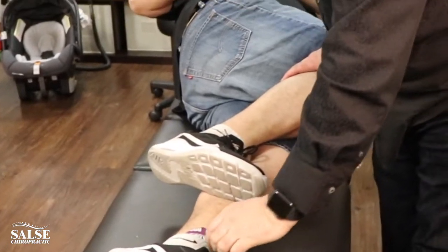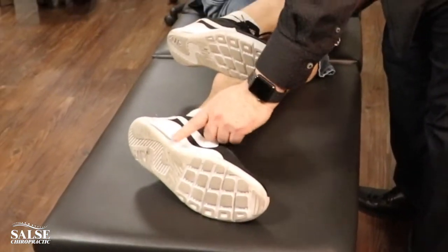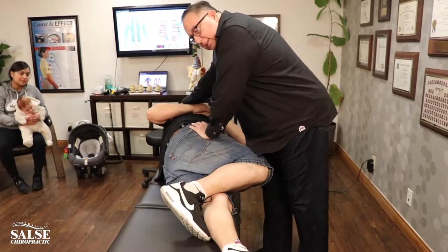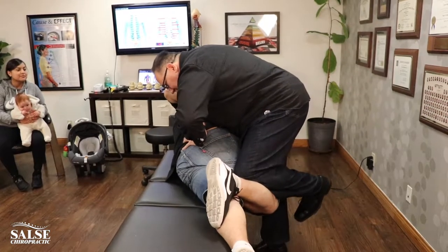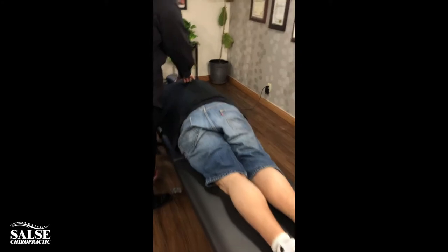If you can see here, we put some rock tape on David's ankle earlier, and that's wrapping around here to help support his ankle. Rock tape is kinesiology tape. So here we go. Again, you're going to feel that push right here. Let this go here. Okay. Breathe out.